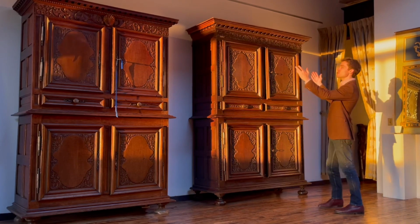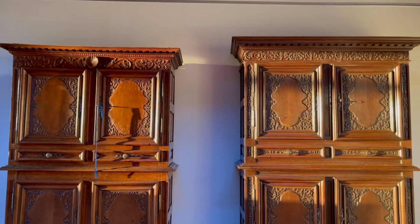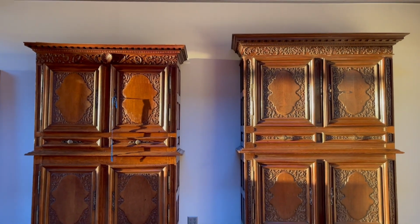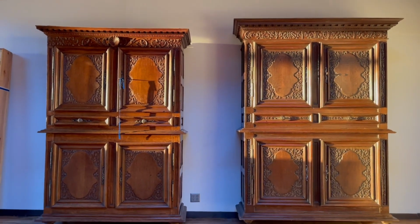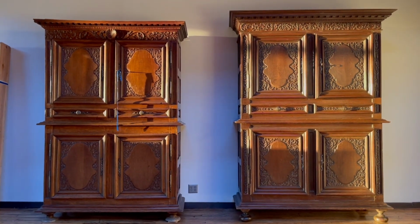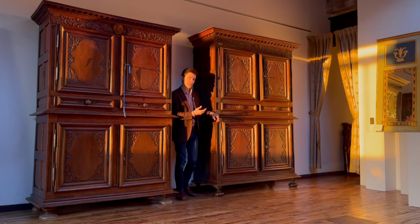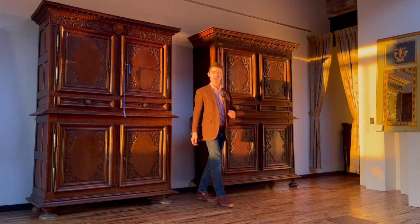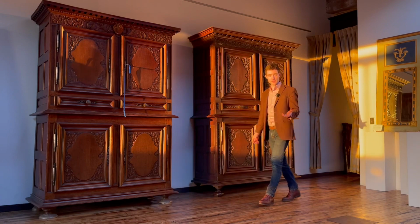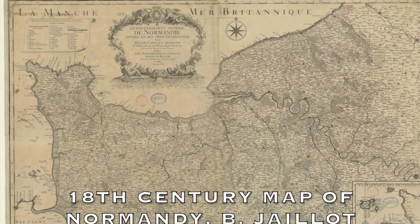But anyway, these two pieces fall into our repertoire of very fine regional work, which is different than normal utilitarian country furniture. And I hope, as usual, that this video will help people to better understand the difference between the decorative arts, early art pieces like this, and, you know, everything else that we ambiguously call antiques. So, what was happening in Normandy 320 years ago?